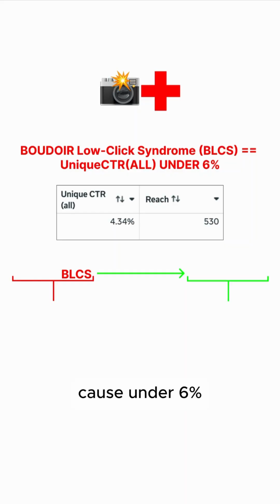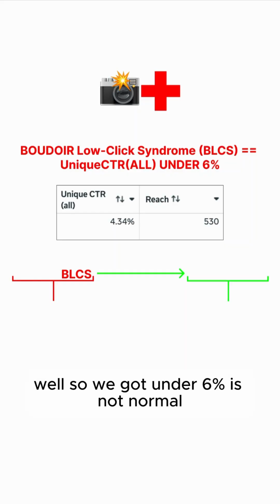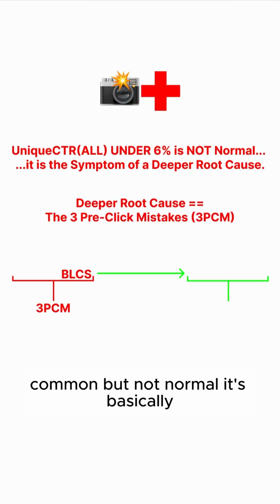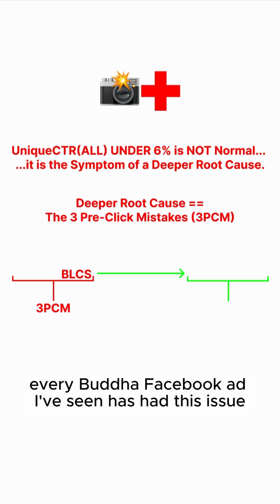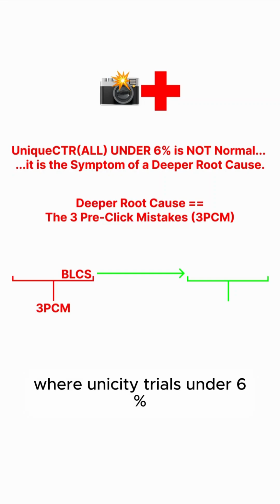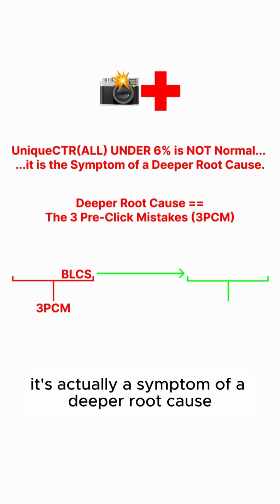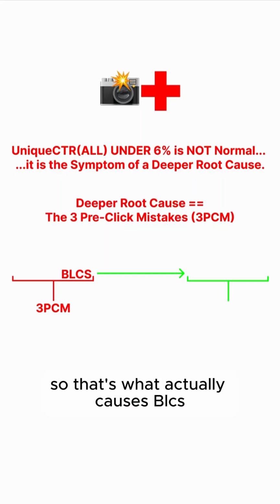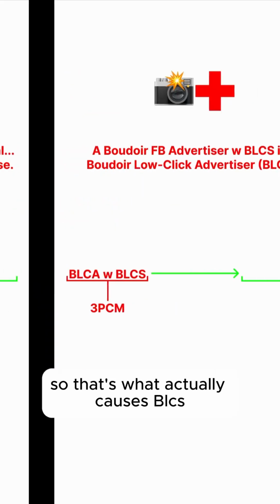Because under 6% is not normal. Common, but not normal. It's basically every Boudoir Facebook ad I've seen has had this issue where unique CTR all is under 6%. It's actually a symptom of a deeper root cause. And that deeper root cause are the 3 pre-click mistakes. So that's what actually causes BLCS.